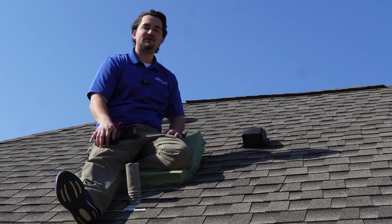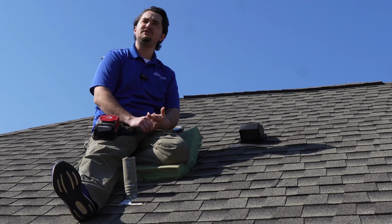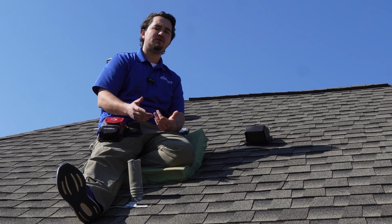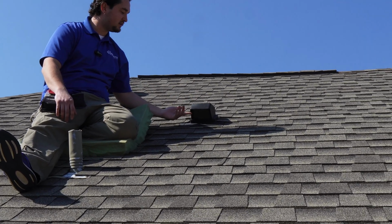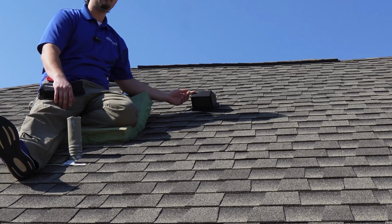We're out here in Plano right now doing an inspection on a customer's house that they're having drying issues, and also they had another contractor come out and say they had the wrong roof vent, and he's right. Coming up here, you can see this screen is very clogged up. This should not be on the dryer vent system.